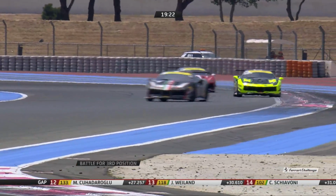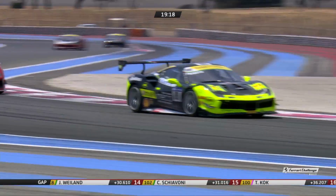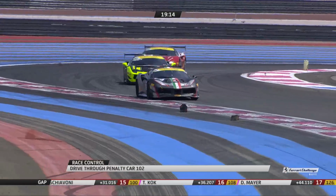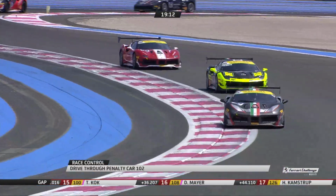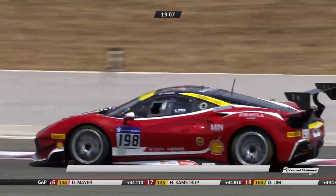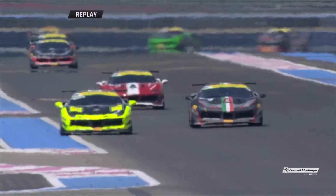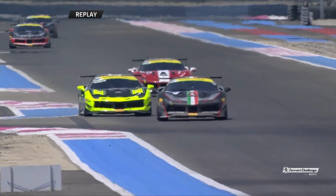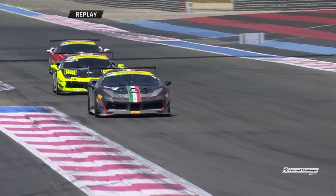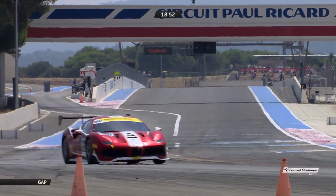A drive-through penalty for car number 102. Quick on that. That was the incident that we saw just a few moments ago between James Weiland and Claudio Schiavone. Claudio Schiavone on the inside of James Weiland in a bold and ambitious move, which probably was never going to pay off, and that caused both of them to spin around. And this was Rick Lovett then on Eric Prinot, and just waiting to pounce as well, Eric Chung there.